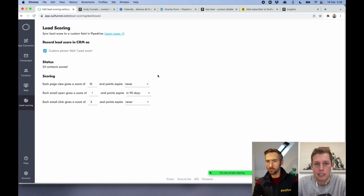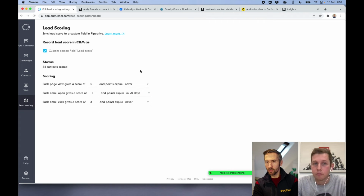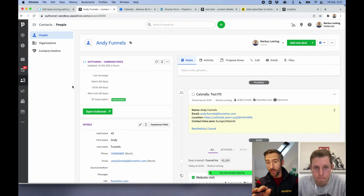And then last but not least is lead scoring, where you can set a score for each page view, email open and email click, and you can set an expiry depending on your sales cycle. Usually if you close deals within about 90 days, you set it to 90 days or 180 days. Yeah, so you showed the example of 42, and then you said there's a good use case if it goes over 50. This is what it's driving from here, right? Exactly. That's what it comes down to.